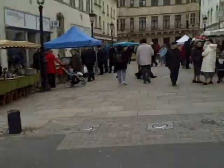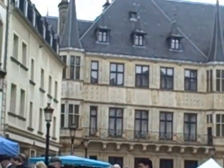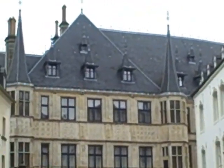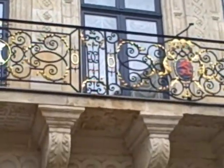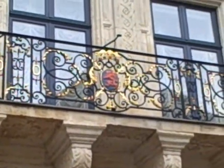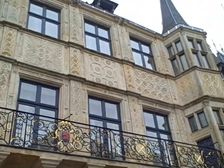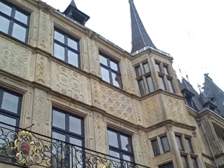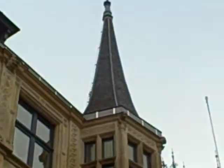So right across the way here is a really pretty building. We'll go over and see if we can get some good footage of it. So upon closer inspection, you can see the gold in the trim, and then the etching in the stonework, which is very cool too.